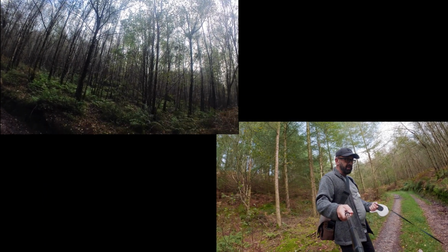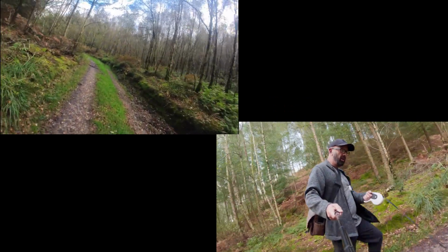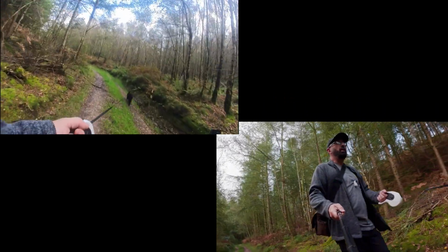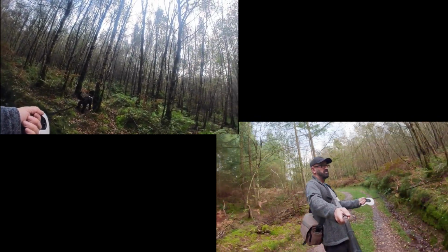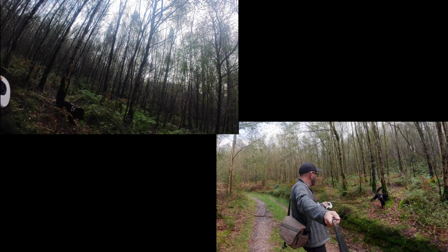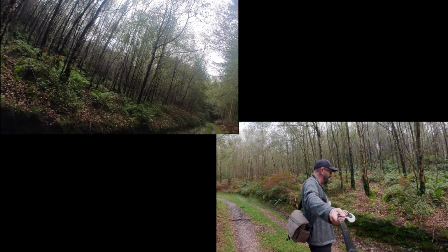Bonnie's getting mad here having a sniff. Come on, you. Puckle! Buddy! Buddy, it's up there. Ready, Bon? Puckle! Oh, big stone. Gate. A gate.